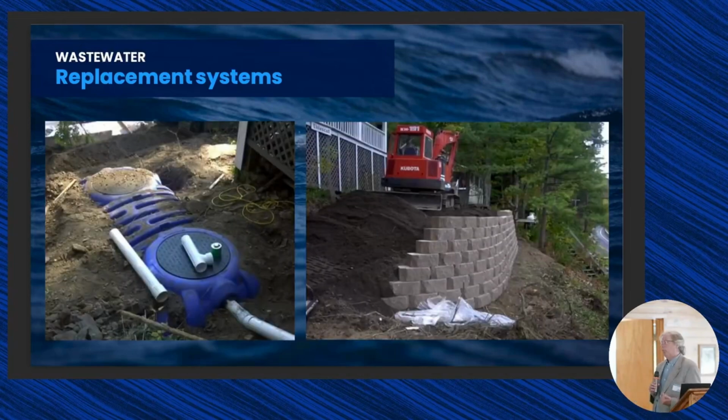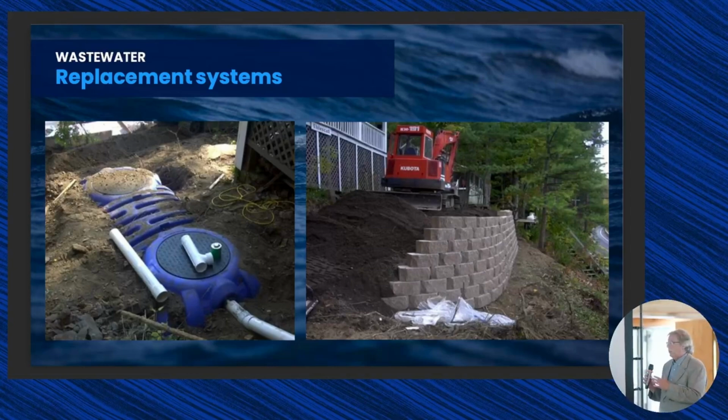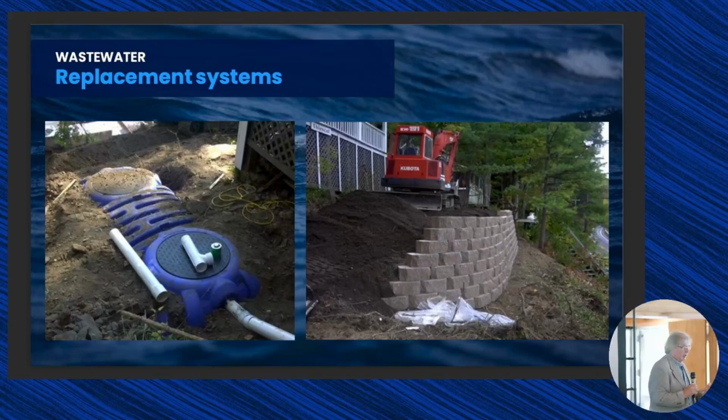Again, soils, steep slopes. What do you do? You've got a home here, and they need to replace their system. So on the far side of the house, where you're limited with the size of the field that you can put in, you need to provide some of that treatment in the tank itself. So you bring in your enhanced septic tank, and then you build that soil up here with that retaining wall. Give it a level area, give it plenty of soil so that it can sink through and let the soil do the treatment.